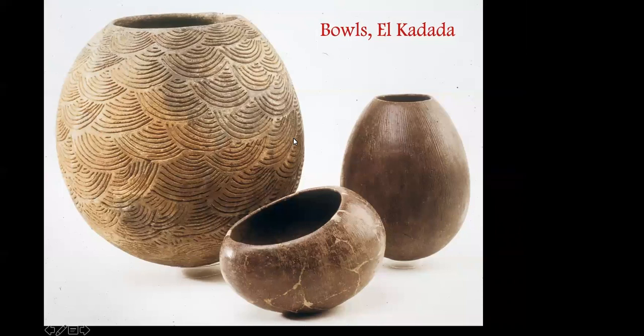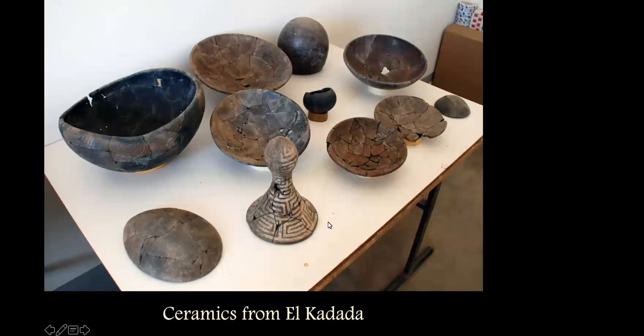And so here are some really fine examples of the incised pottery from El-Kadada, which is one of the major sites of what they call the A group. And I would love it if they would come up with a less, I don't know, sterile term for this classic, the earliest great Nubian civilization. You can see the continuation of these curvature patterns, some very fine stippled patterns that happen throughout this period and on for the next several thousand years.